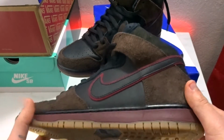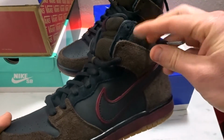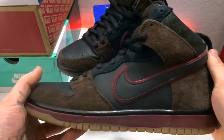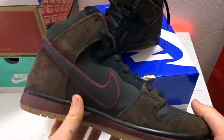And I'm not gonna sit here and say I'm a huge fan of Slayer. I think I listened to one or two songs from them, but that's about it. Pretty dope shoe, and this colorway is super awesome. It almost reminds me of the cigar Nike Dunks. They're very close and similar to that as well.